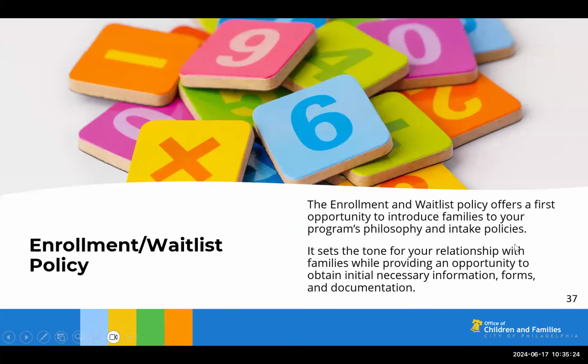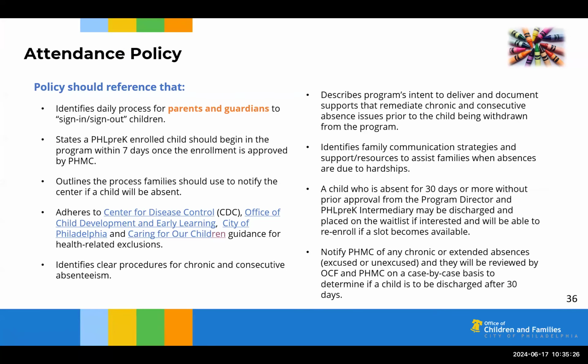PHMC should be notified of any chronic or extended absences, which will need to be reviewed by OCF on a case-by-case basis before a child can be discharged.